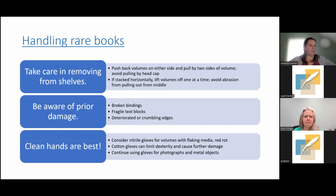I've written in some pretty basic recommendations for handling rare books. Obviously, these can be built on, and certainly should be for your organization. If you have handling guidelines in place, you can write things more specifically.